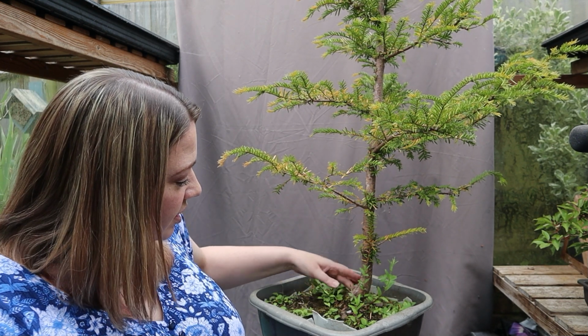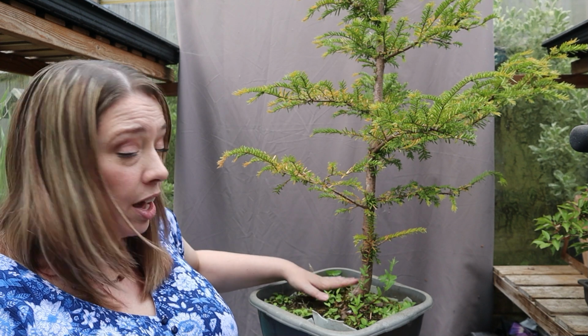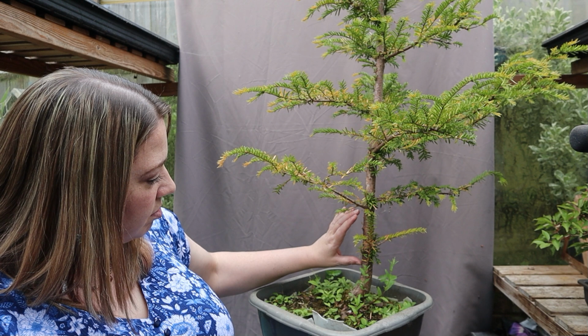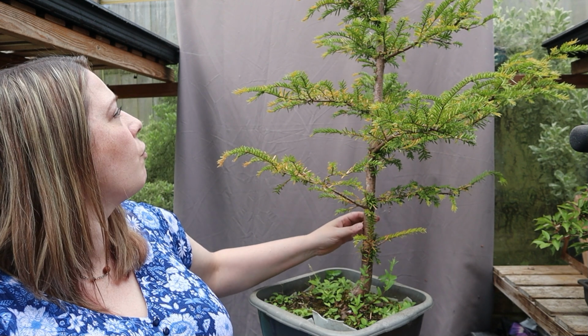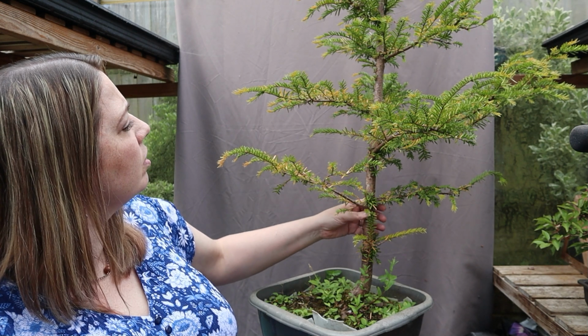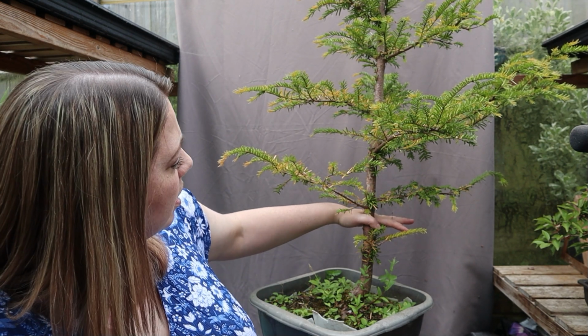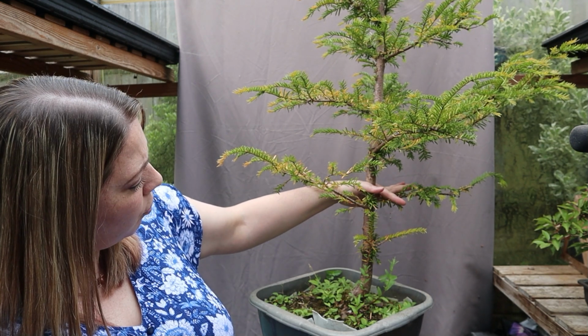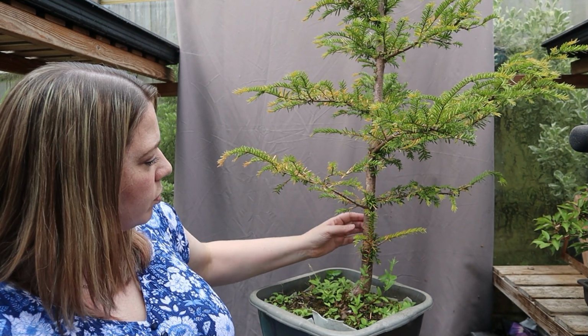She's got a nice thickening up trunk, which we again will come in and have a look at, and I thought it would be great to find somewhere to do a nice air layer on her. She's very straight, very simple, but it would be nice to try and take an air layer from her and then build up the rest of the tree.